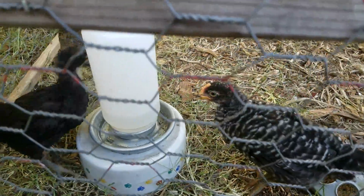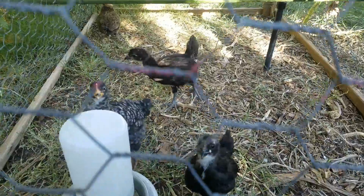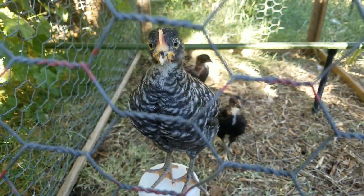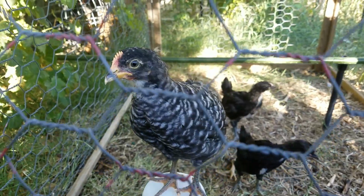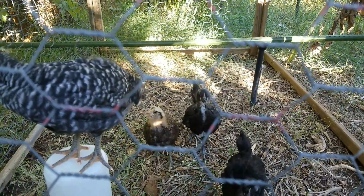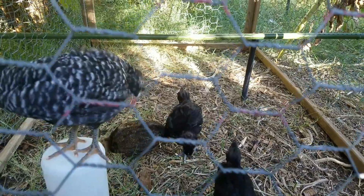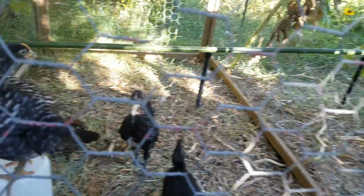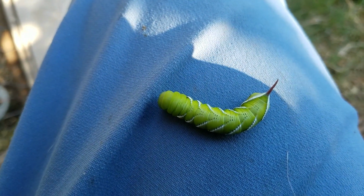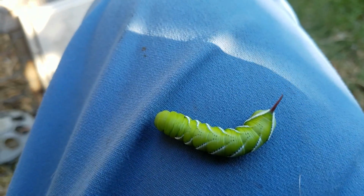All right, hey, so we're back, and I'm out here in the outdoor chicken brooder. You see these guys are getting bigger. Yeah, this is definitely the big one, and it's the one that's not afraid of me at all. It's a pretty good little chicken. And remember we were talking earlier on a previous video about how they have to learn how to be chickens, and they mimic each other and stuff. So we're out here, and I just found this little hornworm, and this is going to be a great little opportunity to teach these guys about worms.